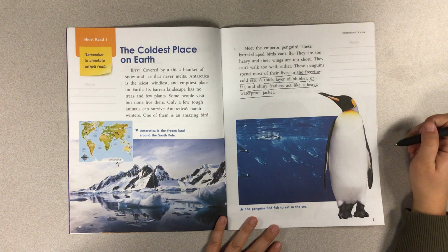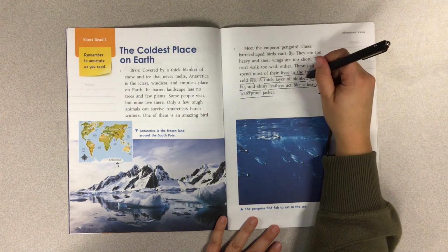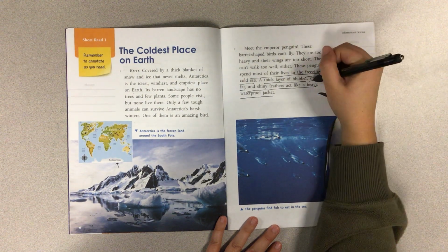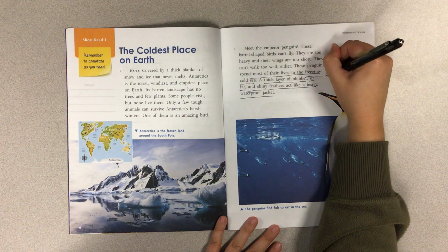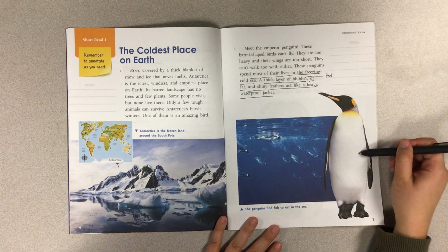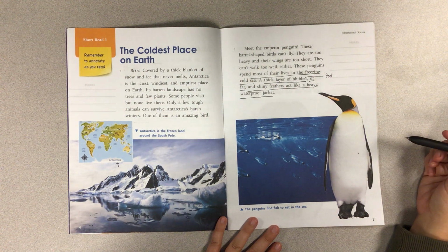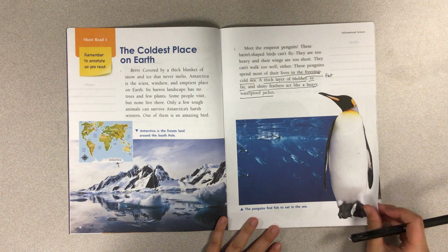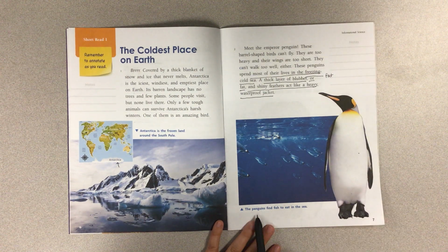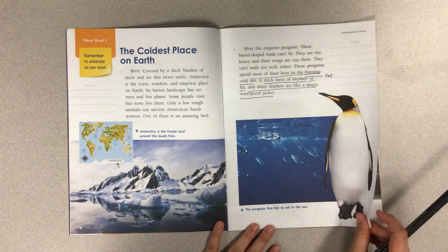And then they've also got a thick layer of blubber or fat. So right here, blubber might be a new word for you. But it tells us right after that, using our context clues, that blubber means fat. So they have a thick layer of fat, and then there's shiny feathers that act like a waterproof jacket. Let's look at our caption here. It says, the penguins find fish to eat in the sea.